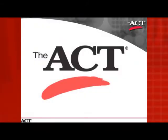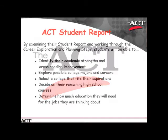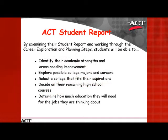Not only does the ACT exam help students reach their educational goals, but it can also assist them in identifying potential career fields they might be interested in. You'll hear about that now in part 2. Let's talk a little bit now about the ACT student report. The ACT is much more than just a score.